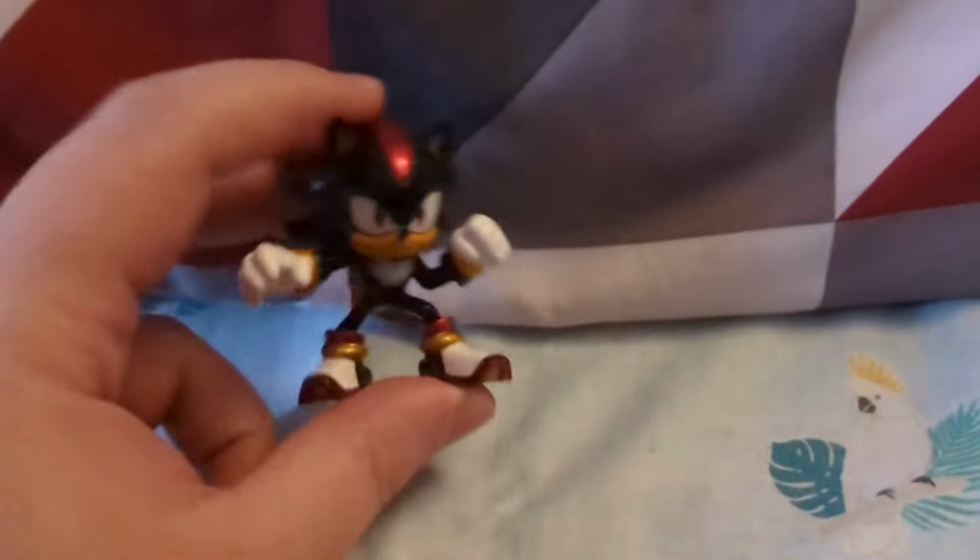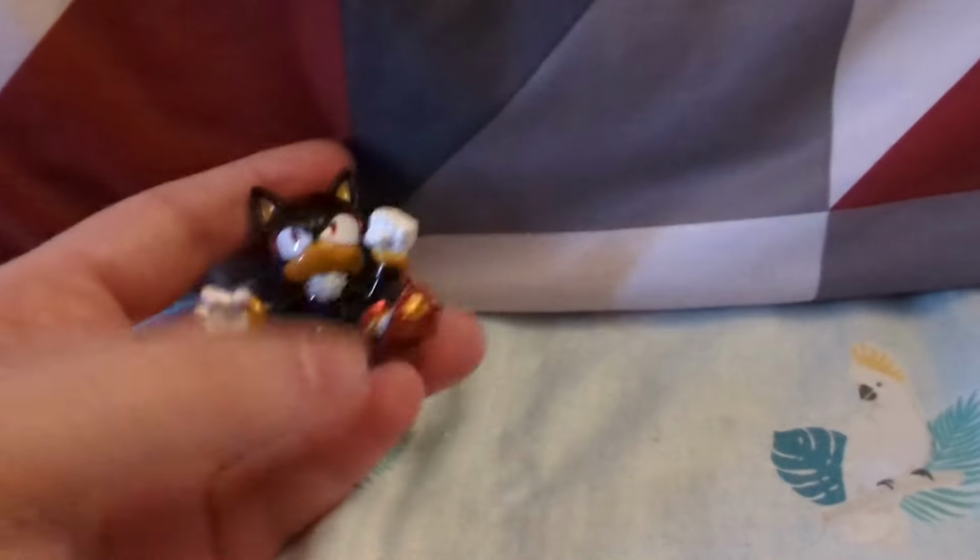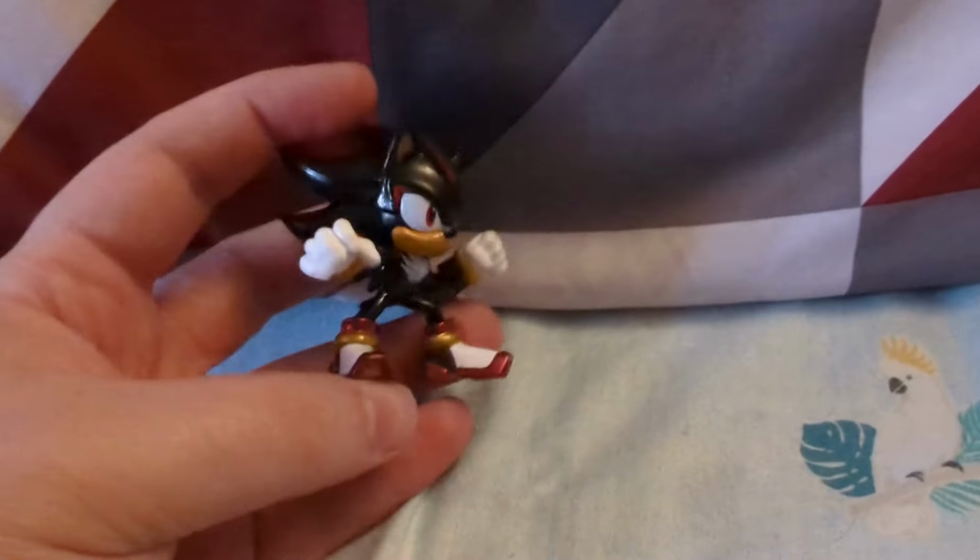Next up is the Jada Toys metal die-cast Shadow figure. This actually feels pretty nice. He's got a unique looking early 2000s look. You know, this is a more recent figure.